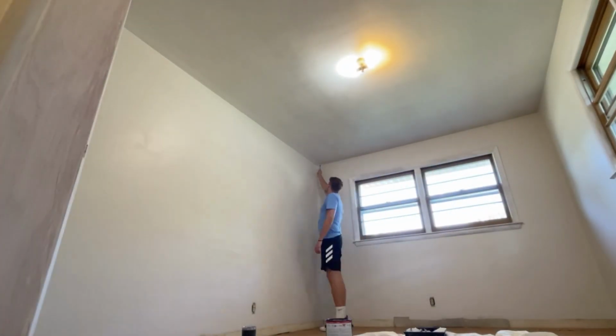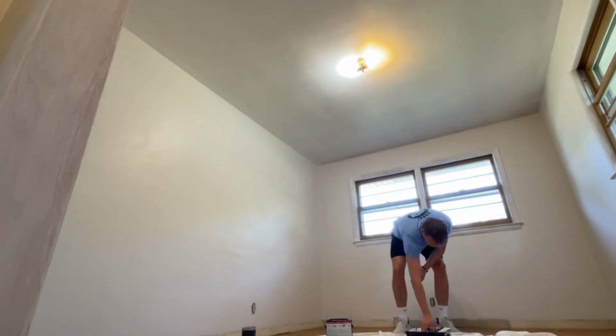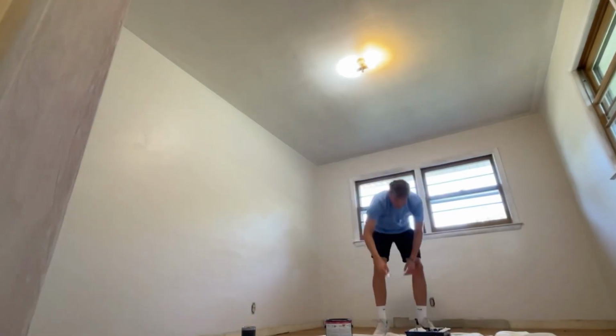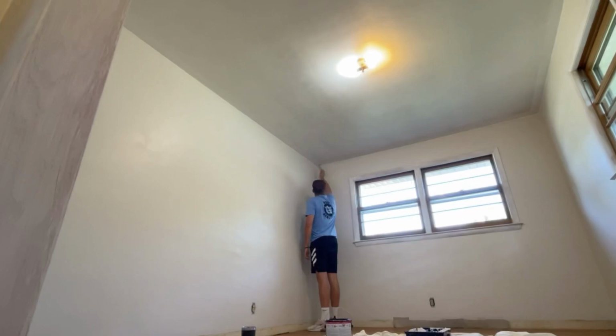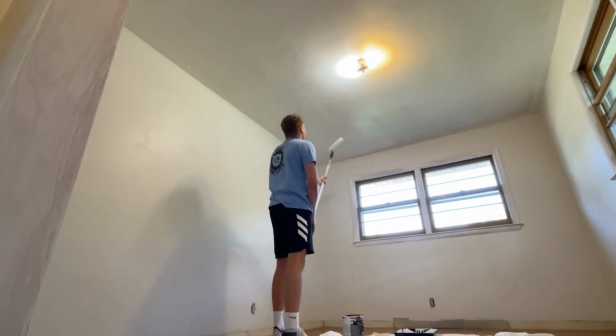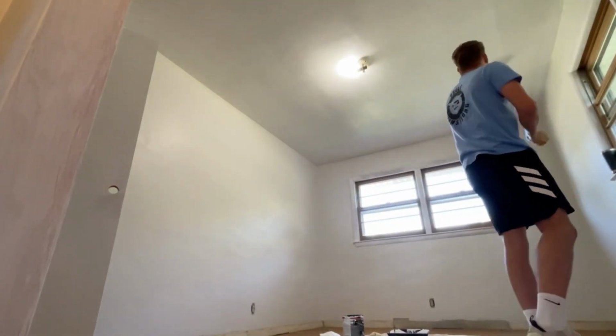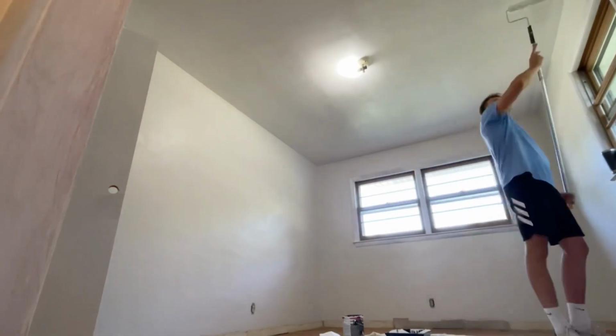So I brought this yellow thing. Another day, another Home Depot trip for, you guessed it, some more paint. Let's go get it.